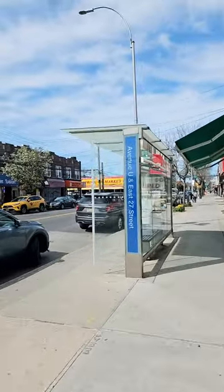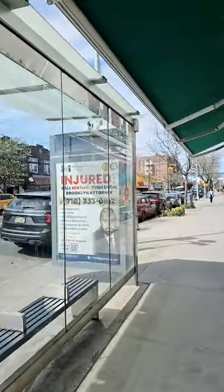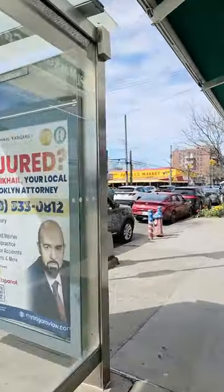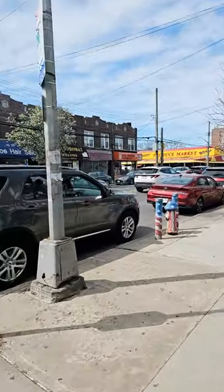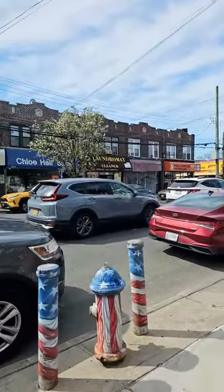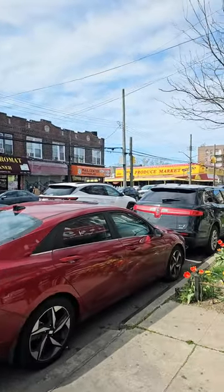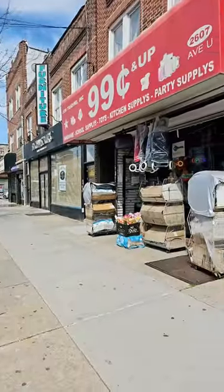Avenue U and East 27th Street. As we keep walking along Avenue U, enjoying this gorgeous day. Thank you for stopping by for a moment, popping in and popping out. That's quite okay with me. I appreciate you, every single one of you who stops by. Please think about subscribing, giving me a thumbs up.